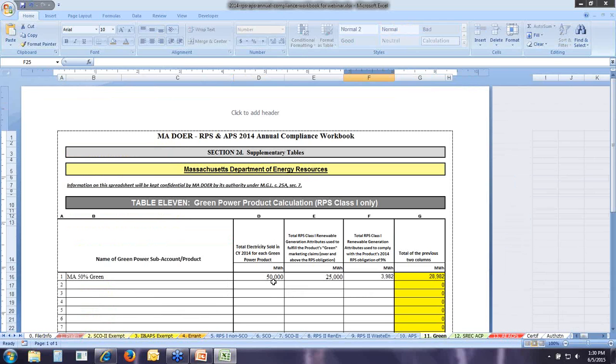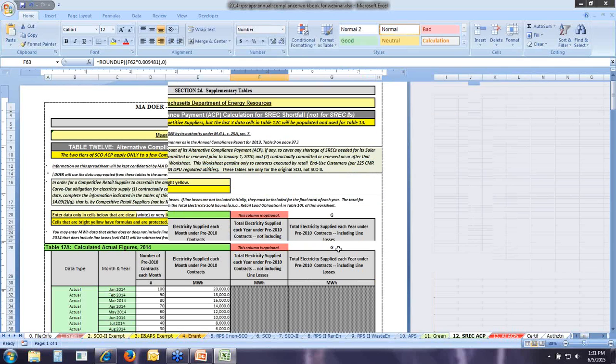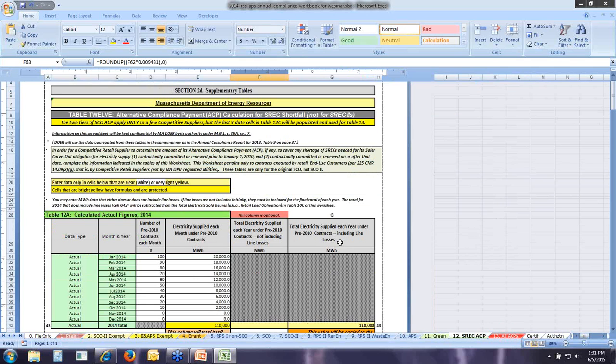So as you can see, the supplier procured 50,000. This was a 50% green product, or served 50,000 megawatt hours, 50% green. So they procured 25,000 Class 1 RECs to meet that 50%.